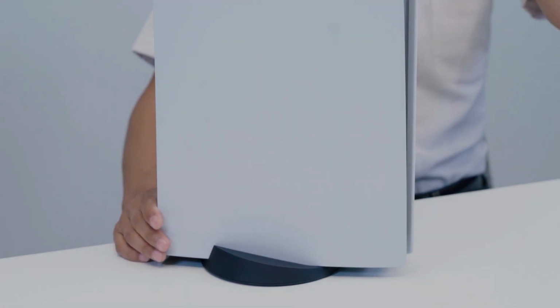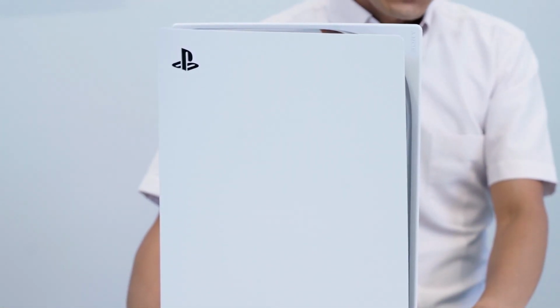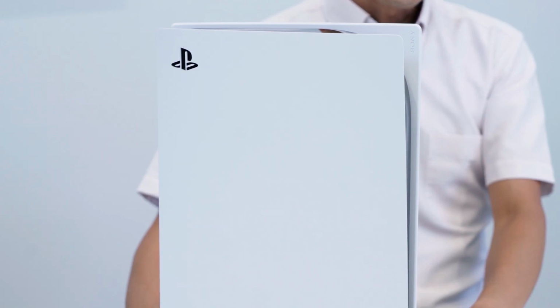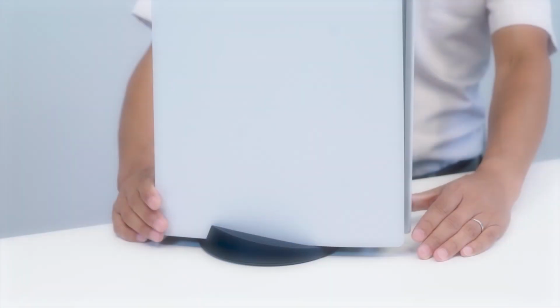Last week, Sony released the PlayStation 5 teardown video, which gave us a better look at the console and all of its metal guts. In that video, the size of the PlayStation 5 was reaffirmed. The PlayStation 5 is 104mm wide, 390mm high, and 260mm deep. The console looked enormous in the video.